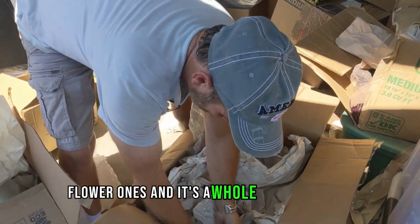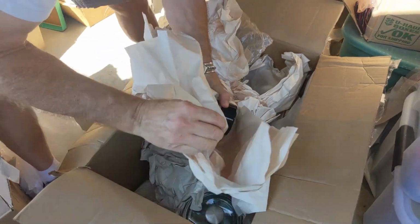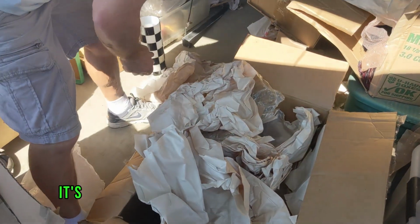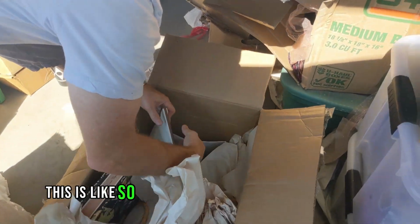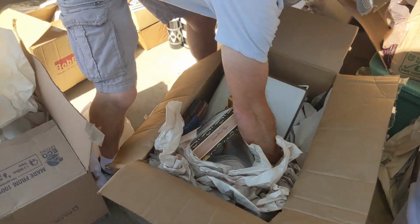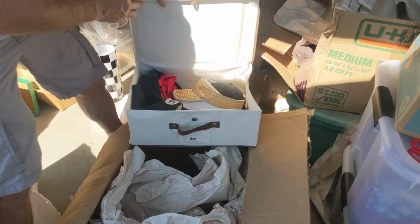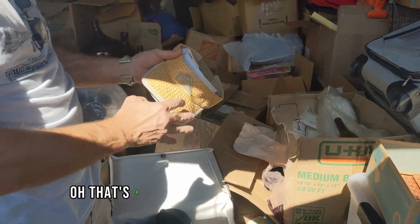Flower ones. It's a whole set for flowers, sugar, and coffee. Cool. It looks like it matches. This is like, it's out there. Yeah, weird stuff. It's like 90s beach life. Oh, that's a reef or something.